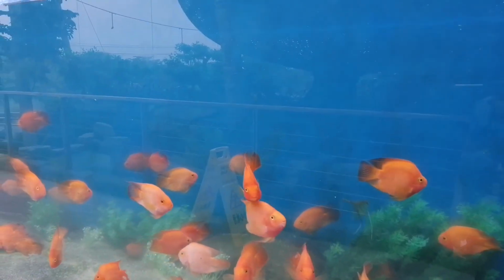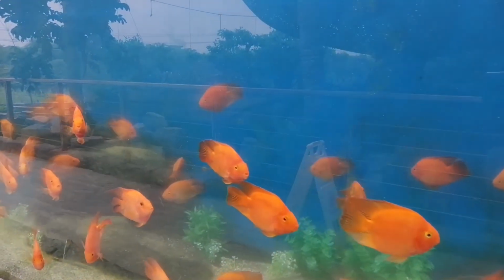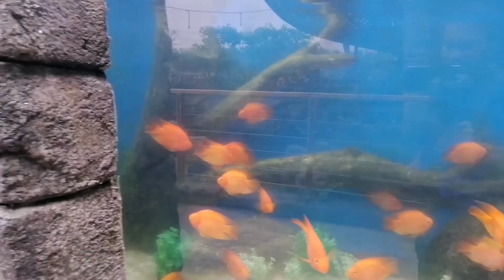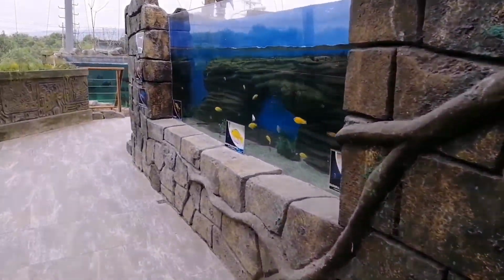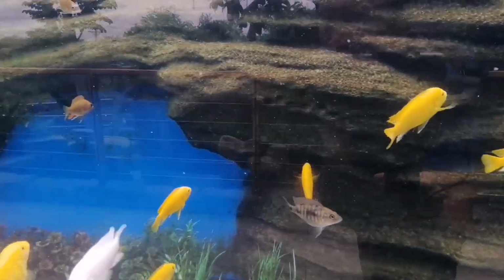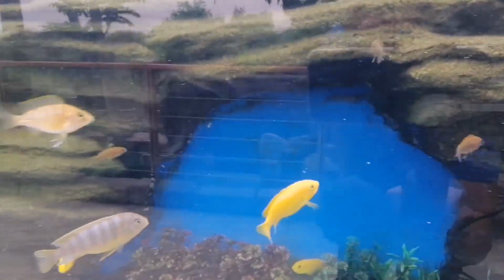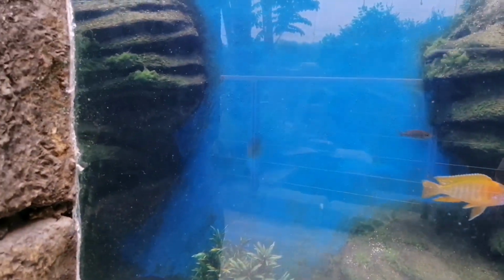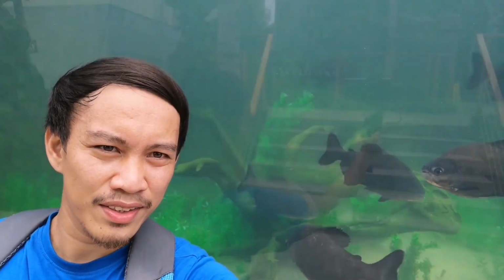So this one is the blood red parrot cichlid. And this one right here, they are also cichlids, but the electric yellow cichlid. So sa Kuluyo, this is the red belly taco. So ulam lang.